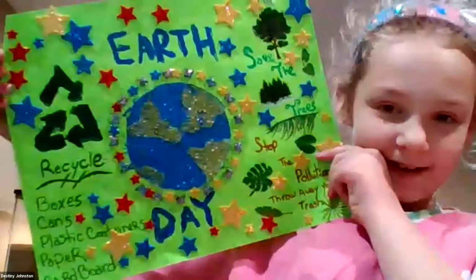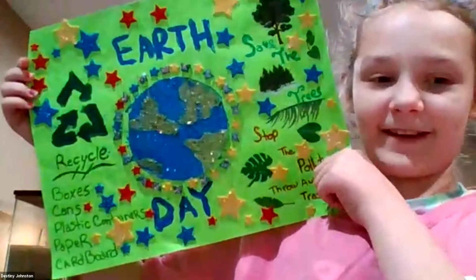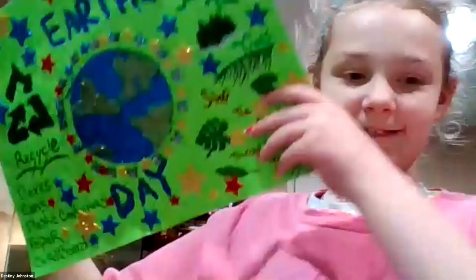And then show your picture. And this I made to celebrate Earth Day. Save the trees. Save the trees. Thanks, Destiny. Thank you for sharing that. And we encourage all of you Daisies and Brownies to try your hand at making some recycled art and using what you have around the house instead of putting things out for waste.